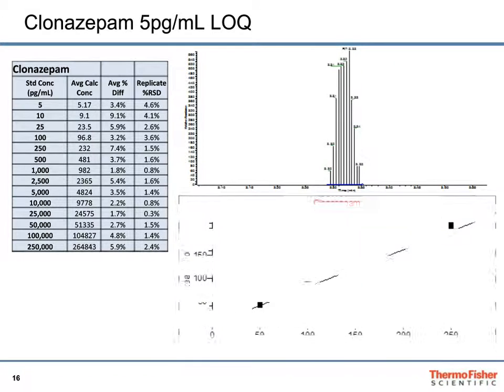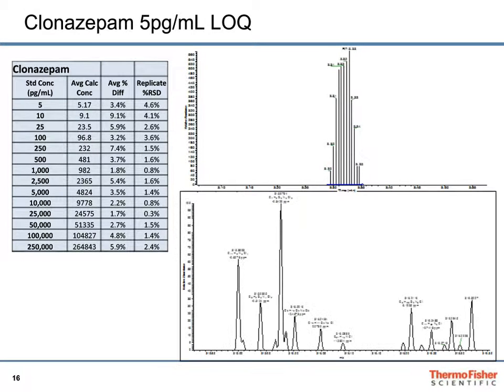For this particular spectrum, you'll see that there are a lot more interferences here. And in fact, our target analyte is very low compared to some of the other ions present. But still, we're able to obtain very good mass accuracy and reproducibility at the low level. So this really does indicate that the Orbitrap mass analyzer is very capable as a sensitive detector with a very high dynamic range.